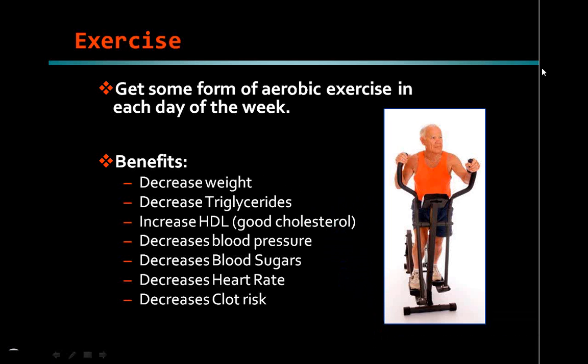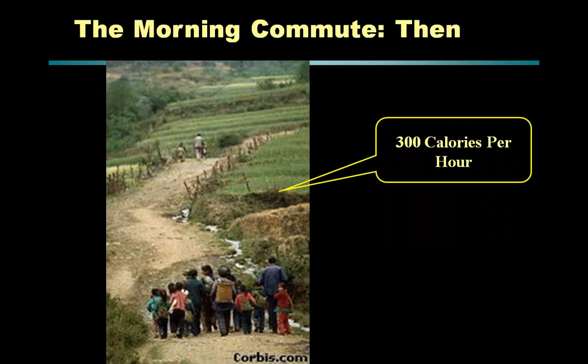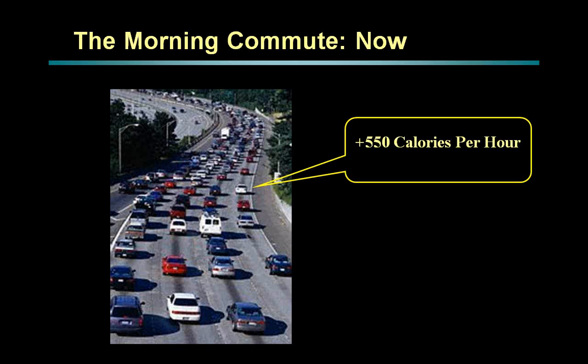Get some form of aerobic exercise in each day of the week. That's what we recommend, because exercise decreases weight, decreases triglycerides, increases good cholesterol, decreases blood pressure and blood sugars, decreases heart rate, prevents clots. And in fact, when we used to do the morning commute years ago, we used to get rid of 300 calories. But today, on the way into work, we're gaining it depending upon where we go for breakfast in the morning. So we do need to be diligent with our diet and lifestyle.